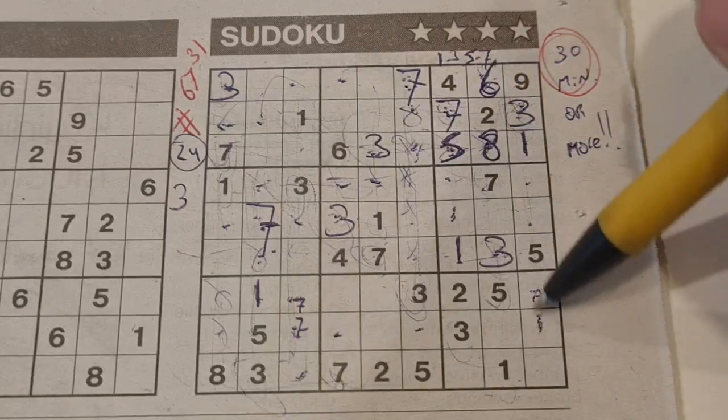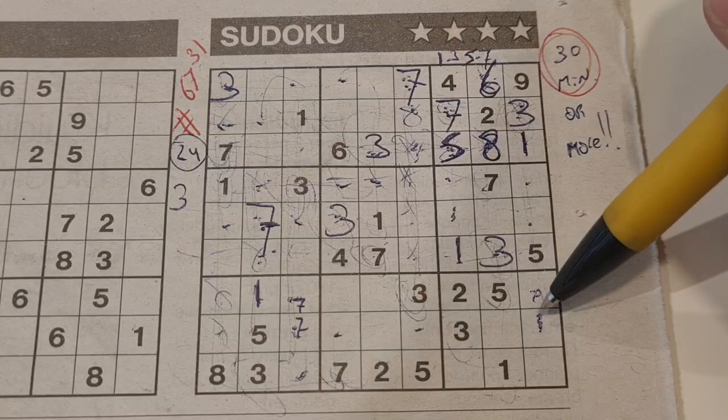8. Need an 8 there. Well, here we have a pair, I believe. This should be the number, yeah.